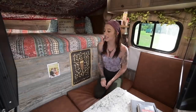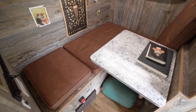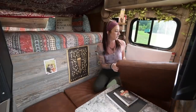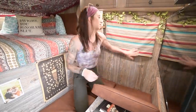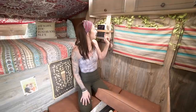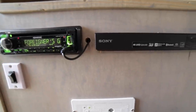So now we are inside the camper and this is my living room space. I have a table here that also can fold down, and this also becomes a bed once you put this on. I do have a couple blackout curtains here that snap right back up here. I bought some extra fabric from the store just to make it a little homier in here with the plants and all. I do have a 32-inch TV in here as well with a Blu-ray player and a stereo system.